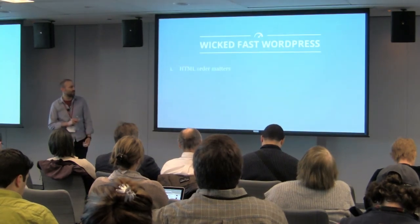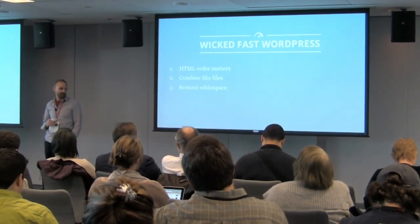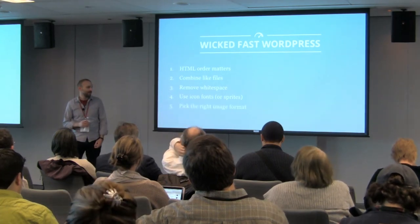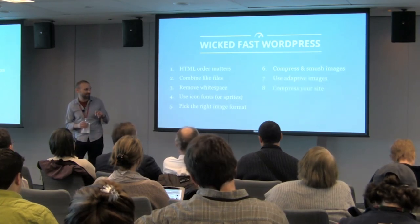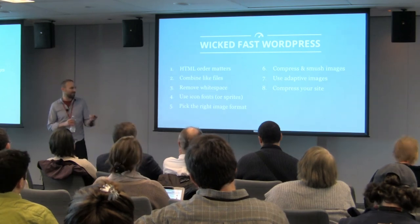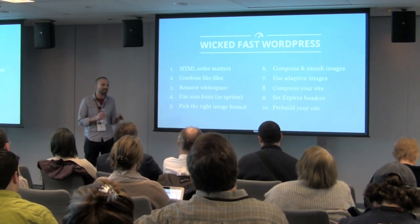So, just to recap, HTML order matters. You should combine like files together, remove white space, use icon fonts or image sprites whenever you can, pick the right image format, compress and smush your images, use adaptive images if you can, Photon, awesome, compress your site through gzipping, set expire headers, and if you do nothing else, I beg you, please pre-build your site. It will make such a huge difference.